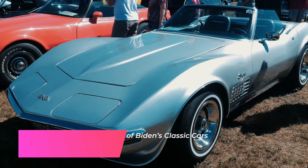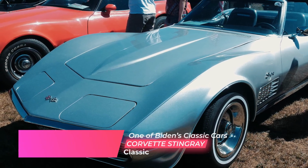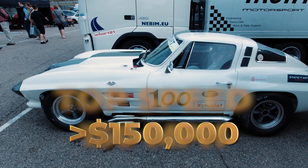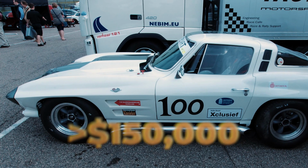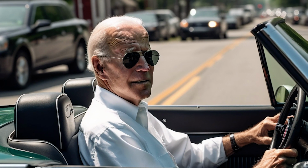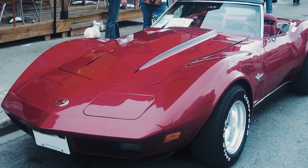But what does Joe Biden have, on the other hand, when it comes to cars? Joe Biden is a classic car enthusiast. His prized possession is a Corvette Stingray from the 60s. With a top speed of around 150 miles per hour and a price tag of over $50,000, this car is not for the faint of heart. I can just picture him cruising around with the top down, listening to some classic rock. This car is the definition of cool.